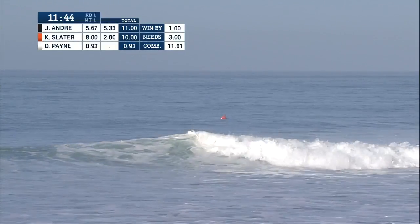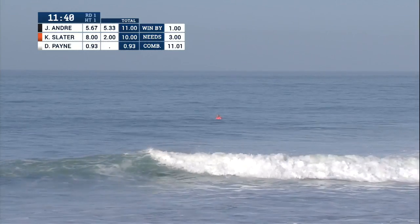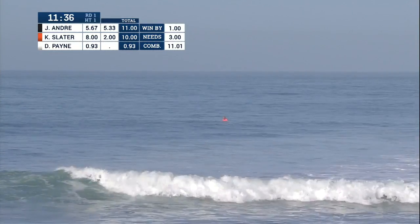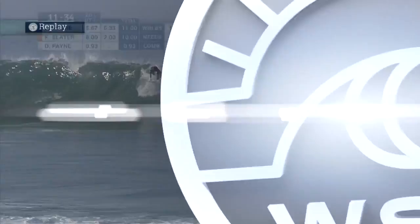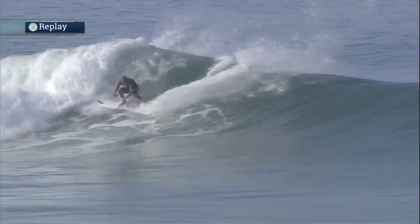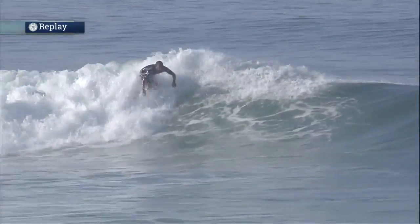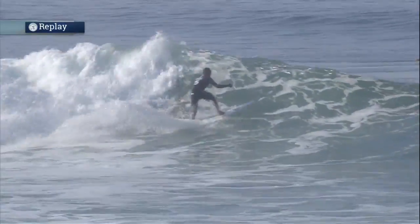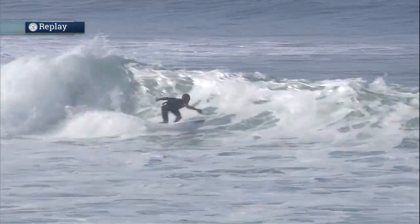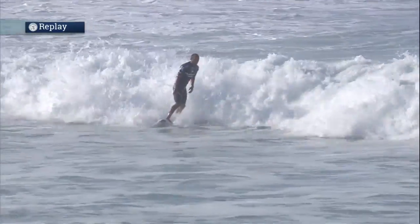We knew this was going to be an exciting heat, but man, it has so far exceeded all expectations. Dusty, Jadson, Kelly, now all right back in this thing after a strong start from Kelly Slater. It's pretty cool. Dusty's been fighting back here. Kelly had a smooth start, and now Jadson throwing his hat in the ring. He just has a couple of mid-range scores to this point, but then he found a nice ramp. And as you mentioned, this is what he is known for, greasing those nice little air rotators, tail high.